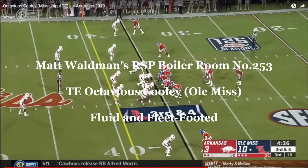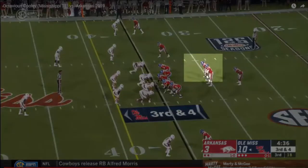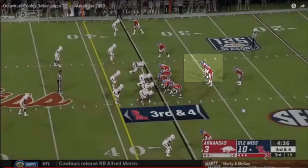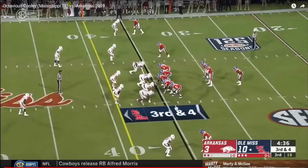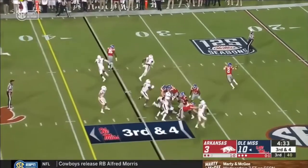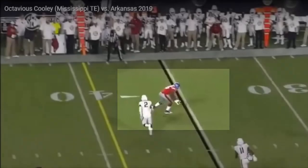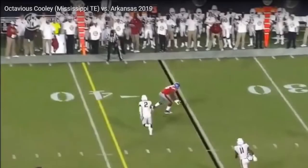We're going to take a look at two plays from Ole Miss tight end Octavious Cooley, who was a wide receiver prospect, but was moved to more of an H-back role where he plays in the slot, plays wing-back, plays fullback, or at least some version of what you used to think of as fullback. He's 270 pounds, about 6'3", very fluid. When you see a guy pluck the ball out at knee level at his height and weight, that's pretty darn good right there.